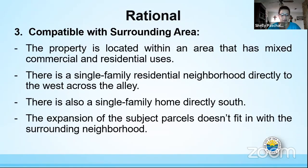Compatibility with the surrounding area. The property is located in an area that does have mixed commercial and residential use. There is a single family residential neighborhood directly across the alley, directly west across the alley from the subject property. There is also a single family home directly south of the subject property. The expansion of the subject parcels does not fit in the surrounding neighborhood.